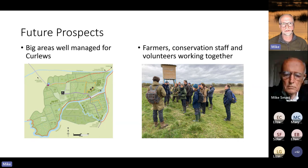So it shows that where we can invest money into habitat restoration for curlews and get everything right, they can do really well, of course. So in terms of future prospects, what we need is big areas well managed for curlews, and of course all the other benefits that Elizabeth mentioned as well.